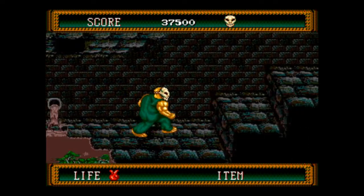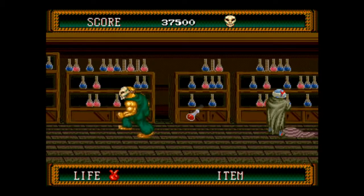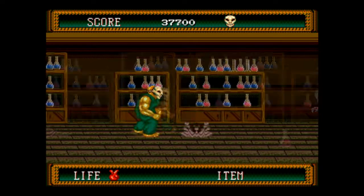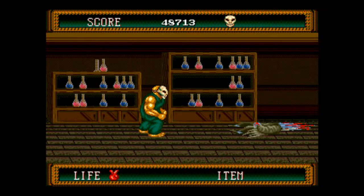Great. Well, if you're patient enough to make it past this part, you get to the boss room where a mad zombie scientist throws potions at you that either explode or turn into muck monsters that won't die. Just be careful as you make your way across. Eventually, you'll catch up to the boss and he dies in one hit, which is actually kind of funny.